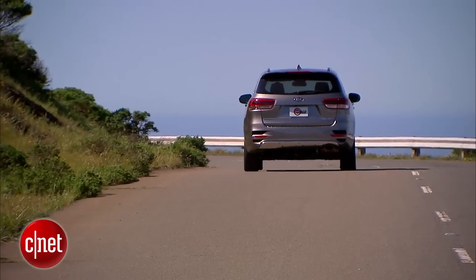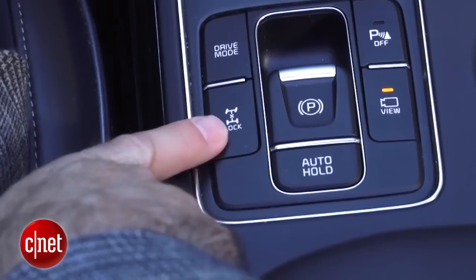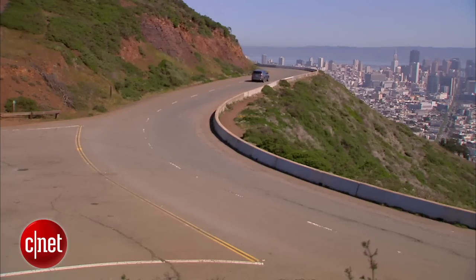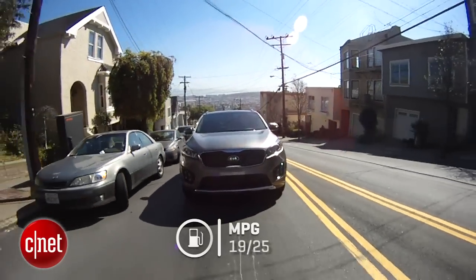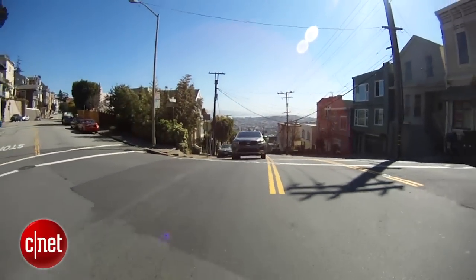It's actually a front-wheel drive platform, but they've run power to the rear wheels, and torque will shift between the front and rear axles automatically depending if there's wheel slip. Now I have a button on the console where I can actually lock the differential and get 50% of torque to front and rear. I'll want to do that if I'm in a situation where I really need power at all 4 wheels, like if I'm stuck in snow or sand, something like that. With this driveline, I get 19 miles per gallon city, 25 miles per gallon highway. Now, not the greatest numbers in the world.